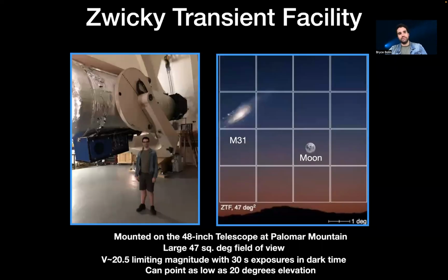How do you find these things? Well, with the Zwicky Transient Facility, we can search for these using its large 47 square degree field of view and the capability of the Palomar 48-inch telescope on which it's mounted, which can point as low as 20 degrees elevation and reach a limiting magnitude around 20.5 in a 30-second exposure.